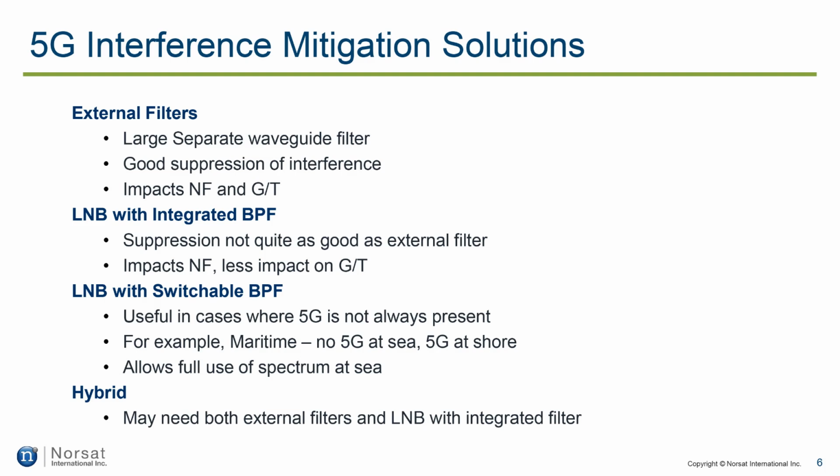Their filters are not as narrow and need wider guard bands. These LNBs are also designed to have a high-power mixer to minimize intermodulation products. LNBs with switchable BPF act as an LNB with an integrated BPF that can switch filters in and out. They're useful in situations where the interference is intermittent, limiting the spectrum, and at other times they can use the full spectrum. Hybrid solutions, which use both external filters and integrated filters, offer the best mitigation, but increase loss and degrade noise figure, making their impact on G over T more significant than just external filters or LNBs with filters.